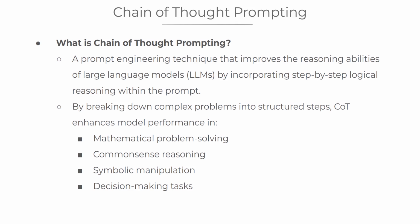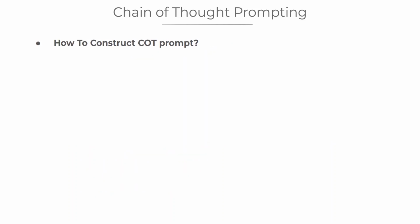This technique was first explored in the 2022 research paper, Chain of Thought Prompting Elicits Reasoning in Large Language Models, by researchers at Google Brain. The study demonstrated that guiding models to articulate intermediate steps significantly improved their performance on arithmetic, common sense, and symbolic reasoning tasks.